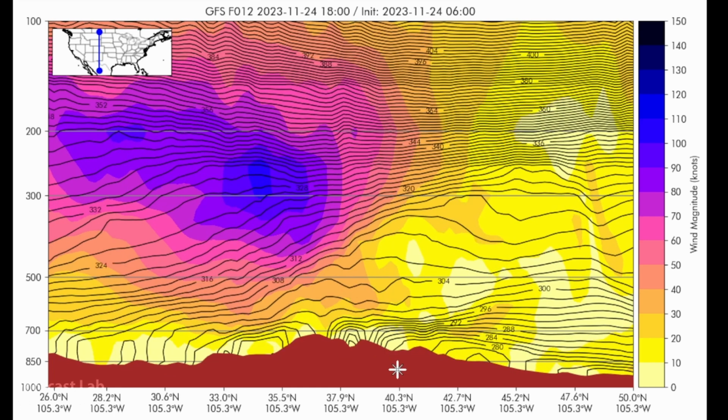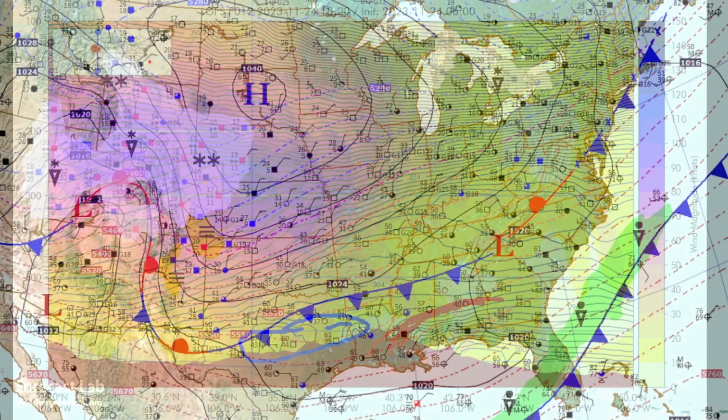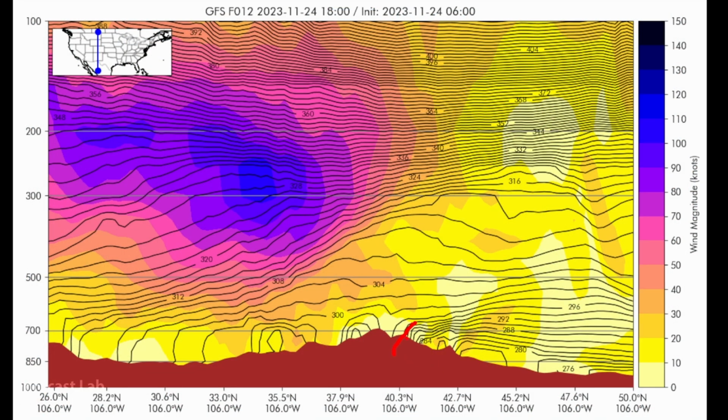So as we actually hit those Rocky Mountains, see that right there? We can see some of that cold air coming across, but not quite all of it. And some of it is banked up right there. That's going to be around Wyoming. So we're looking at that cross section, and that front is about right in here. So it's right up there in that mountain range. So a lot of interesting stuff to look at here.